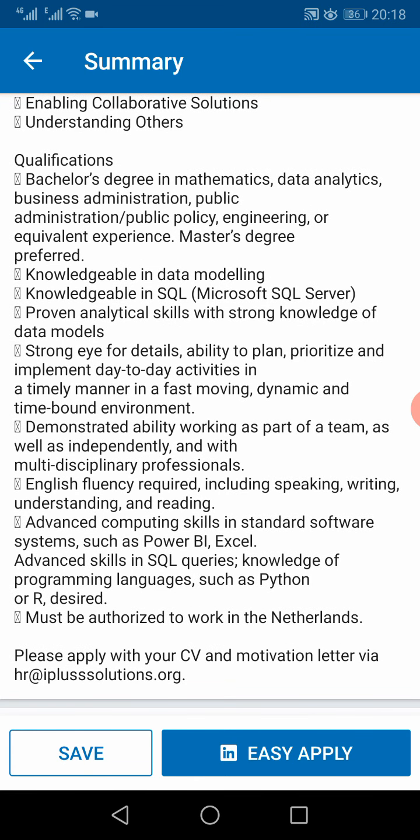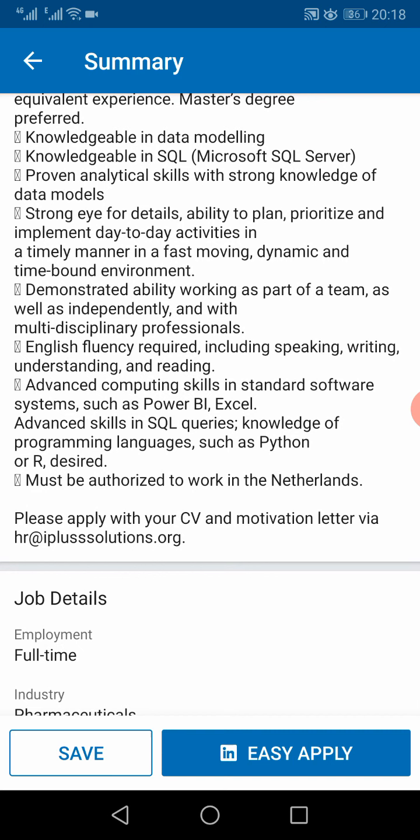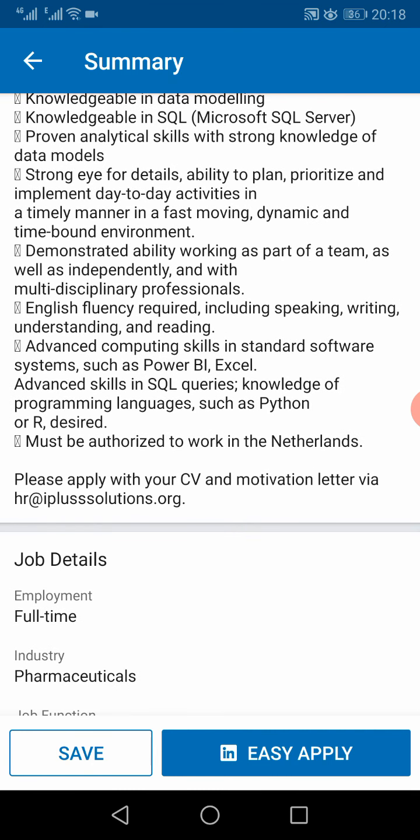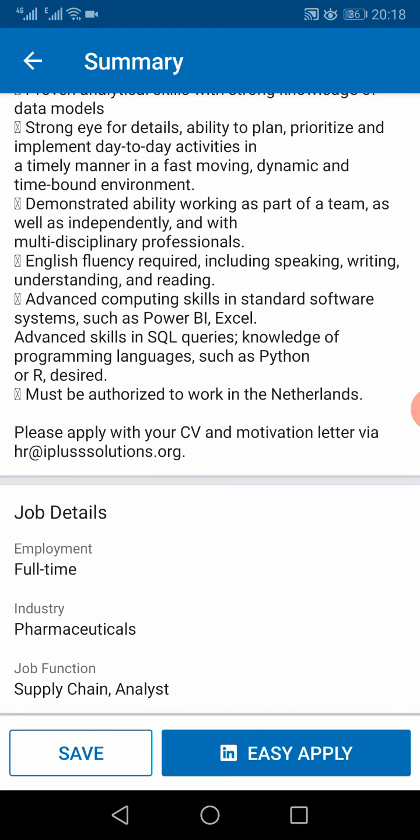Qualifications, bachelor's degree, master's preferred, knowledgeable in data modeling, knowledgeable in SQL, proven analytical skills with strong knowledge of data models, strong eye for detail, data activities, timely manner, demonstrated ability of working with a team, English fluency, okay, advanced computing skills in standard software such as Power BI and Excel, okay, advanced SQL, knowledge of a programming language such as Python is desired.